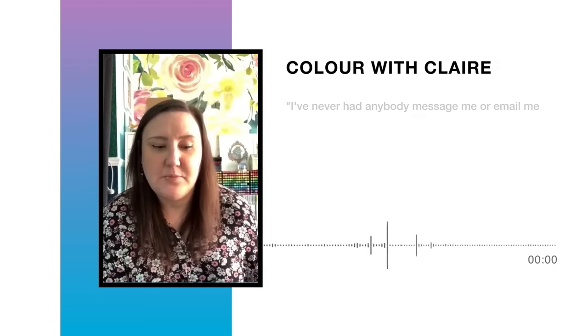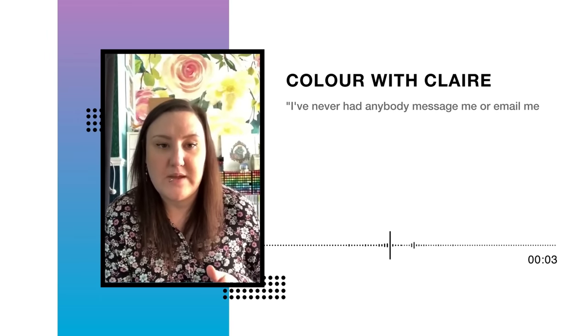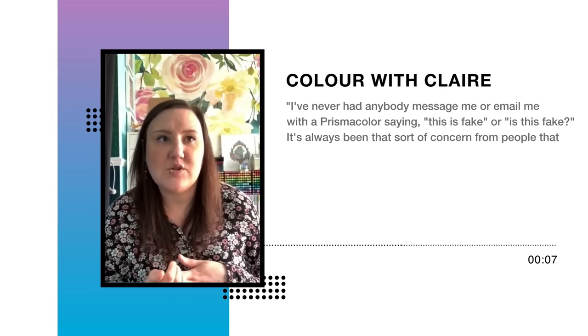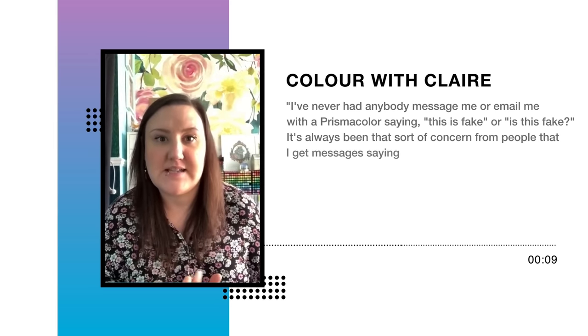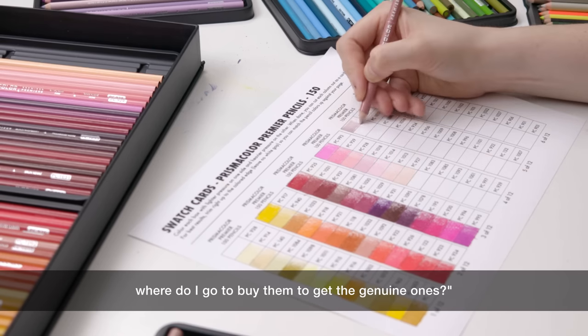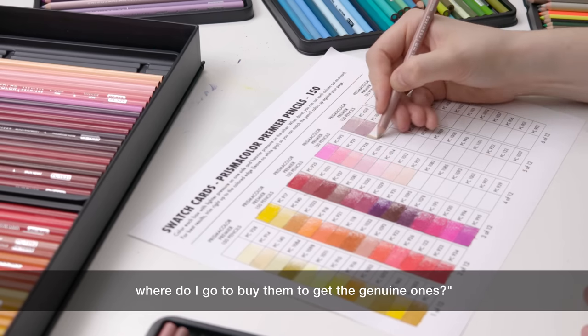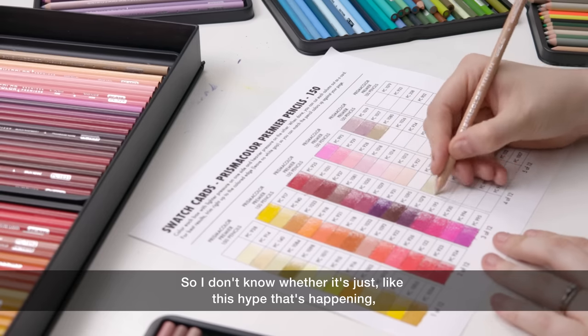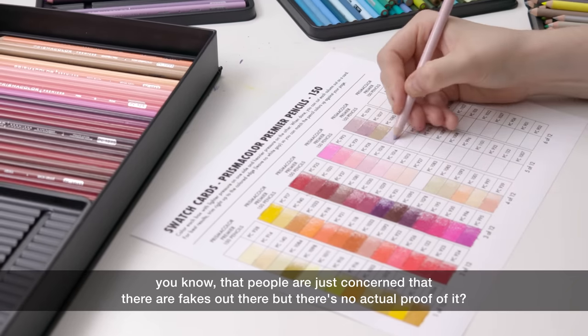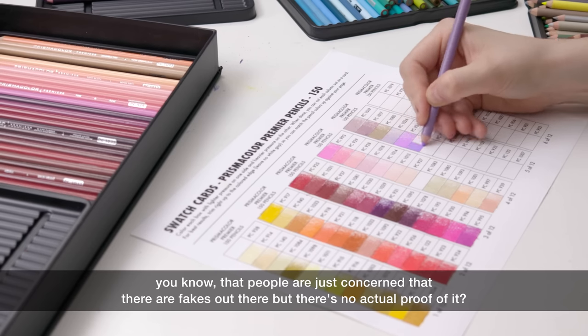And I've never had anybody message me or email me with a Prismacolor saying, this is fake, is this fake? It's always been that sort of concern from people that I get messages saying, how do I know that I'm not buying a fake? I've heard that there are so many fakes around. Where do I go to buy the genuine ones? So I don't know whether it's just this hype that's happening, that people are just concerned that there are fakes out there, but there's no actual proof of it.